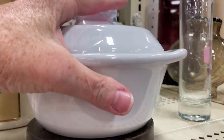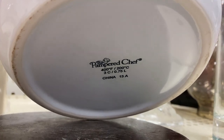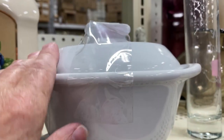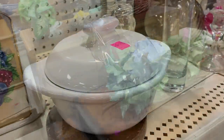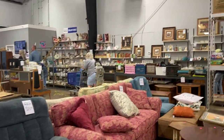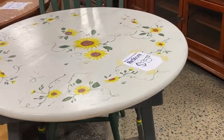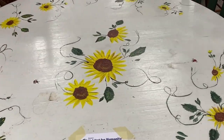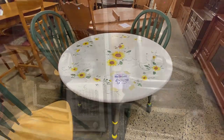What do we have here? Casserole dish, Pampered Chef, made in China, number 13A. I've never seen one of these before. It's kind of cute. And then we have the vintage section over there to check out. This is a cute table, painted up. I used to have something like it, only mine was square. But it's cute. It's $95. Wish I had a place for it.